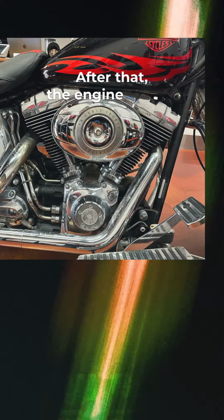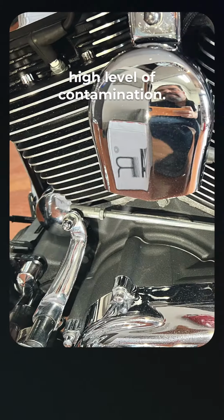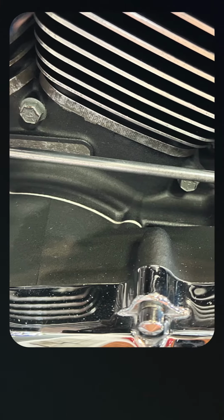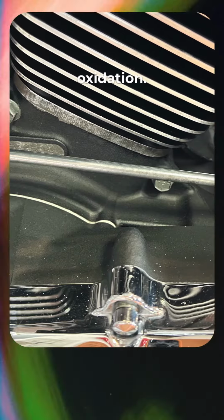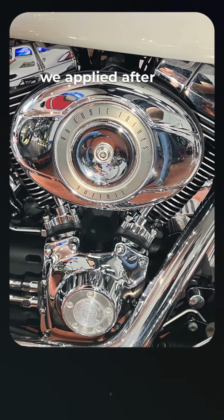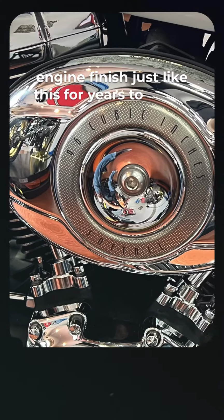After that, the engine needed lots of attention to remove stains and high level of contamination. This required a full engine decontamination process and engine fins correction to remove that oxidation. The engine ceramic coating we applied after will preserve the engine finish just like this for years to come.